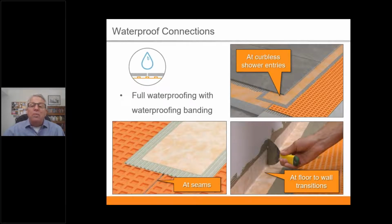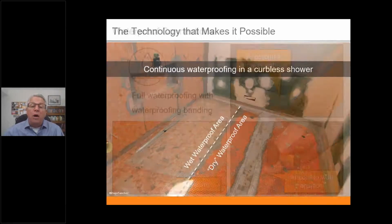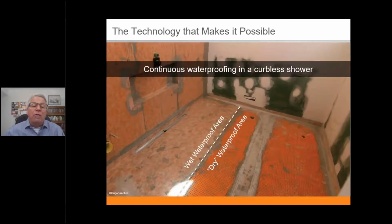It's seamless there between waterproofing on the main floor and the waterproofing in the shower, carried right through. Nice, easy way to do it. And you can ensure that you're going to have waterproofing not only in the traditional wet area, but out in what was traditionally the dry area. But now we should really be treating it as the wet area also, since we did eliminate the curb and the door. Here's another great photograph showing this.